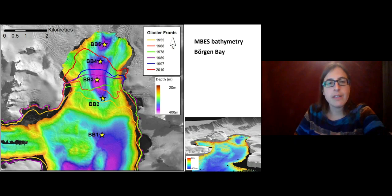We also see that these are the glacier fronts since the 1950s. Every fjord has its own history as well in how that retreat has happened. And so what we have done is we collected evidence of this seabed again. So I hope you recognize in the meantime, this is seabed bathymetry data now in the colored range. And we took samples in the transect towards the ice front. Of course, the ice front is here.